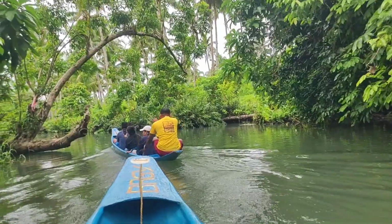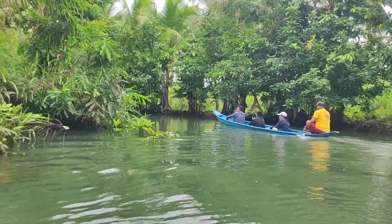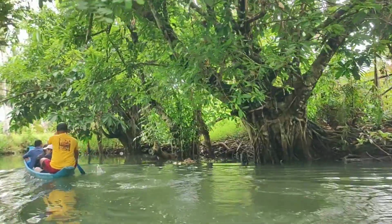The boat fee to the secret lagoon is 500 pesos, good for 3 to 4 persons.